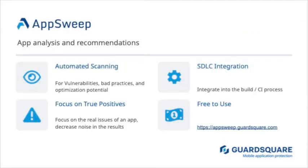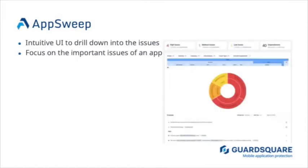Very briefly, at a high level, what does AppSweep do? It's an automated scanning tool. And again, we focus on the developer perspective. So for us, it's very important that you're able to integrate this in your build process, in your CI process, really from the developer's point of view, and that we focus on the true positives, on actionable, usable analysis results that you can act on in your application. It's also free to use at the moment, so you can go to appsweep.guardsquare.com and upload one of your APKs to have a look at how it works in action.